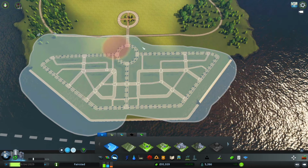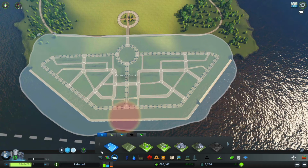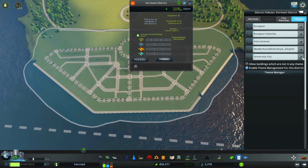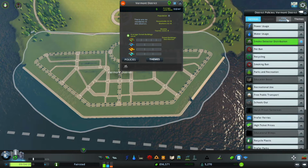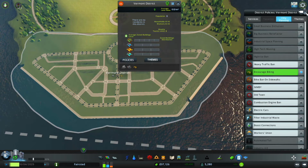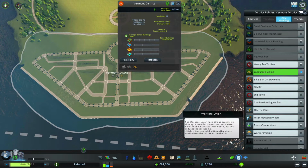And I also want to take a look at our policies as well. So let's go in here, themes. Okay, enable University City. Very cool. Okay. I know I want schools out. Oh, and you know what? We need our biking. Can't believe I didn't set that before. Is there anything else? Oh, I think this workers' union would make sense as well.